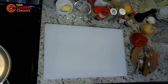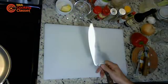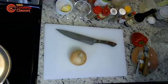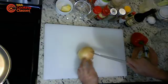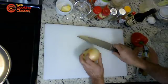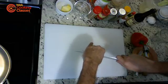Okay, over to the cutting board. There's the sound of my nice Toledo knife that I like. We're going to start with the onion. I showed you this last week. From root end to blossom end, the root end is our friend. It holds the onion together, right?